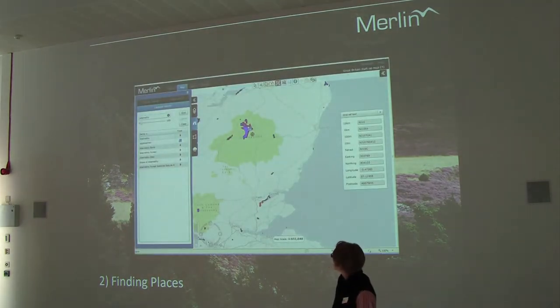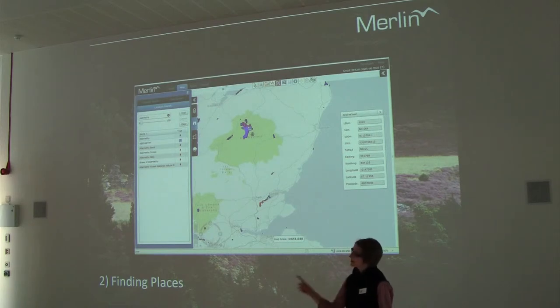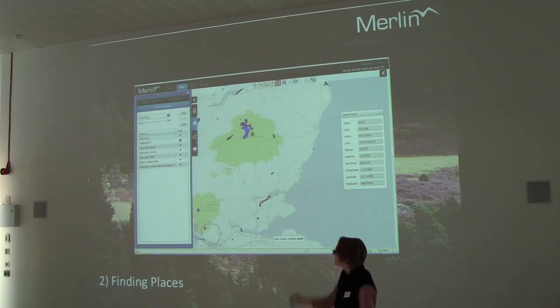So, locating places. This is very similar to what you'd see in any kind of web-based mapping system, a place search, but because we've designed it for our use, we've made it more bespoke, more tailored to our own uses. So in addition to all the place names from the gazetteer marked with pins, the RSPB reserves will show up with the RSPB logo.